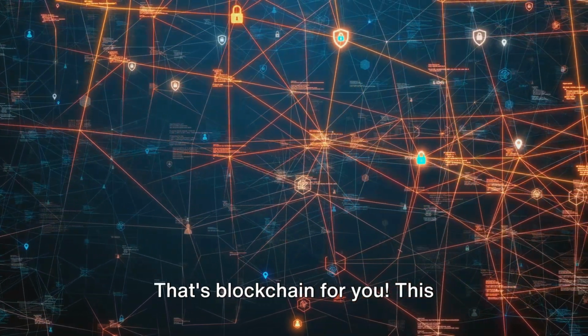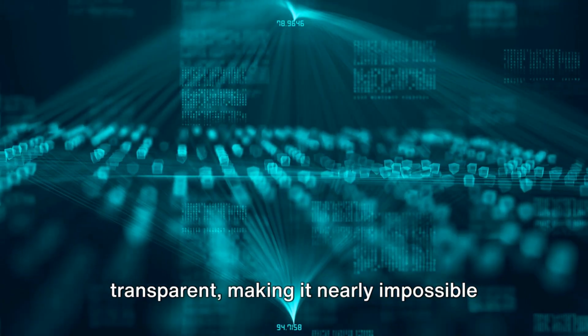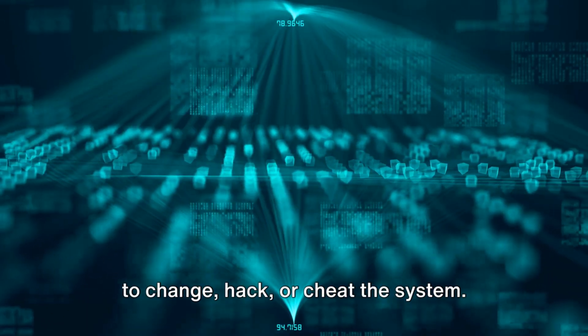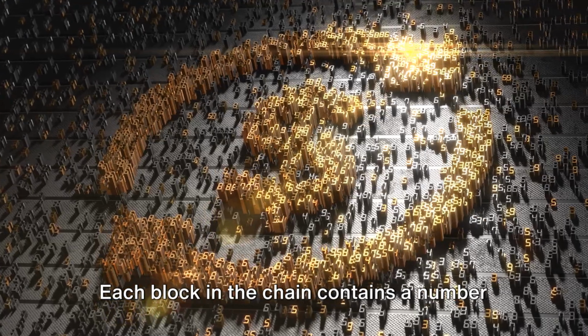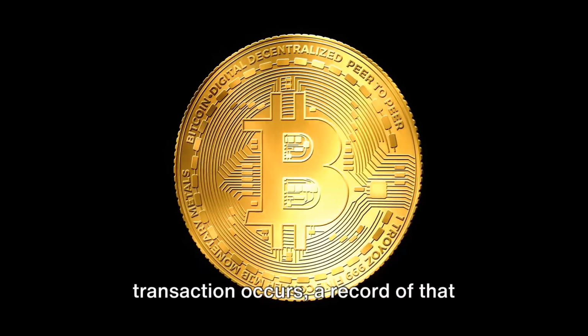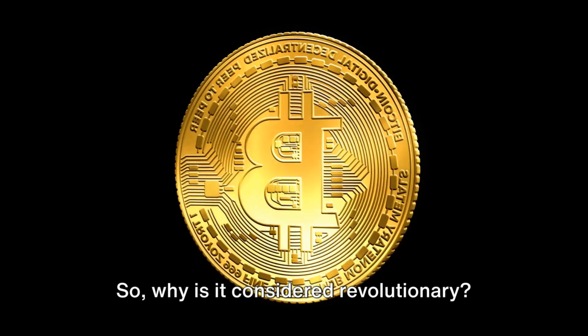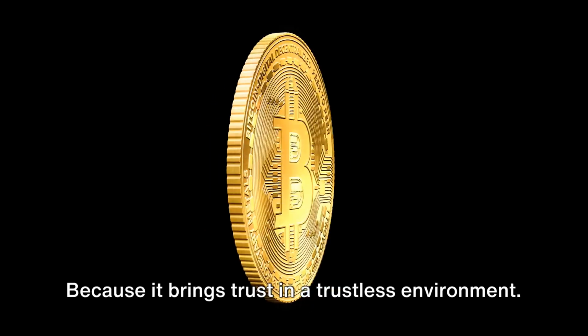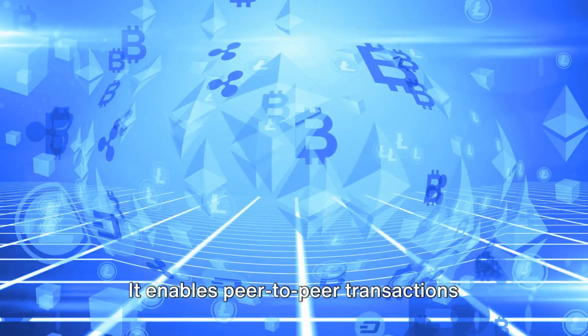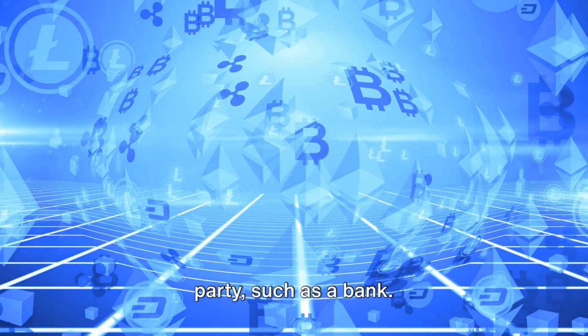That's blockchain for you. This technology is designed to be secure and transparent, making it nearly impossible to change, hack, or cheat the system. Each block in the chain contains a number of transactions, and every time a new transaction occurs, a record of that transaction is added to every participant's ledger. So why is it considered revolutionary? Because it brings trust in a trustless environment. It enables peer-to-peer transactions without the need for a trusted third party, such as a bank.